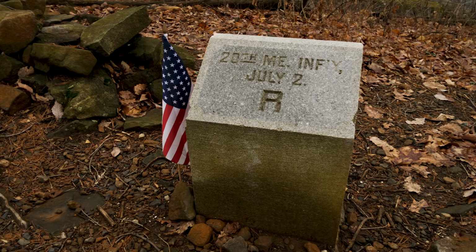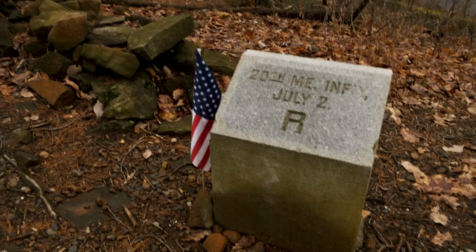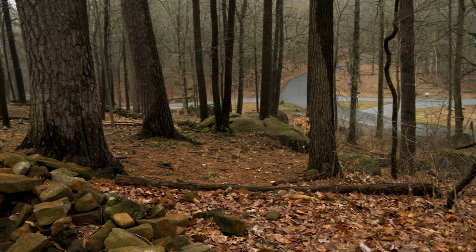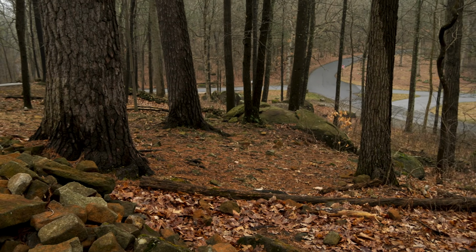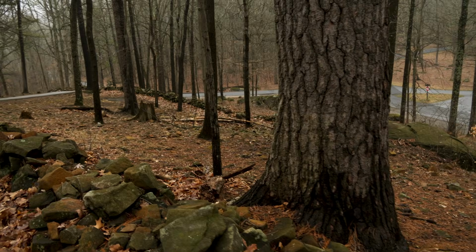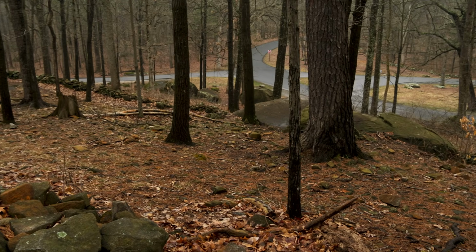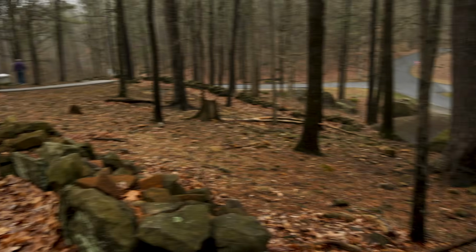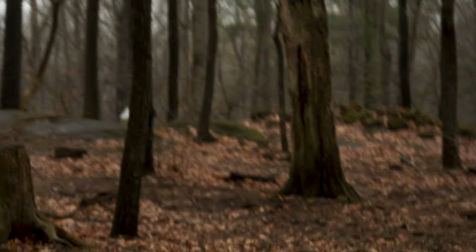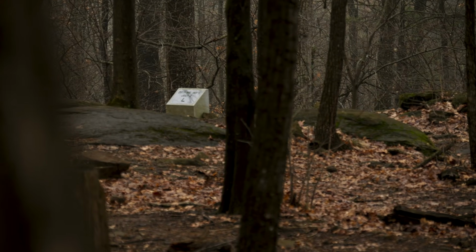So what we are looking at here is the right flank marker where the 20th Maine approximately would have been set up. As you look down, this is where the 2 regiments from the state of Alabama would have made multiple charges up the side of this hill and would have been repulsed each time. And then over here, it's kind of behind a tree, but over here is the left flank marker.